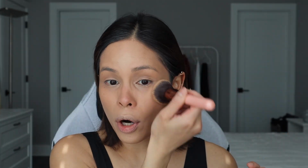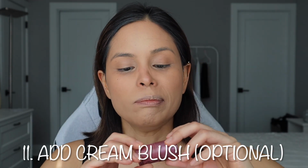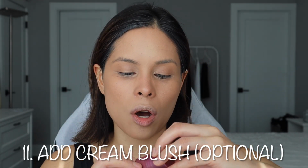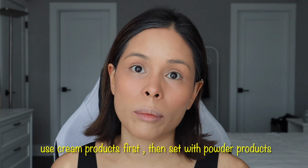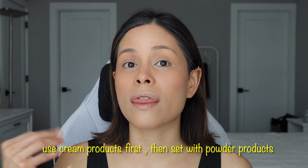So now that all the bronzer and the concealer is blended, I just recently bought this from e.l.f. It's called Monochromatic Multi-Stick. It's supposed to be for lips, eyes, whatever, but I use it right where I put the bronzer, under my eyes, and I blend again. So now that all of our cream products are applied, that's when I like to go in with powder products. Use cream products first and then powder.